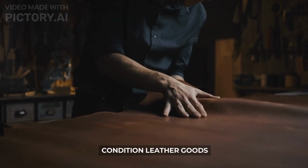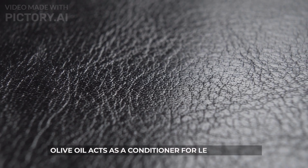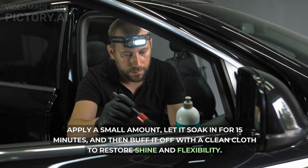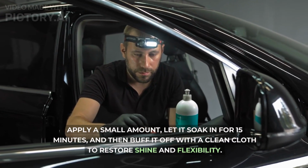Condition Leather Goods. Leather shoes, bags, or jackets looking dull? Olive oil acts as a conditioner for leather items. Apply a small amount, let it soak in for 15 minutes, and then buff it off with a clean cloth to restore shine and flexibility.